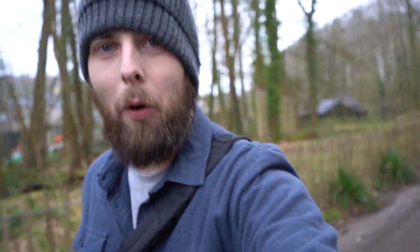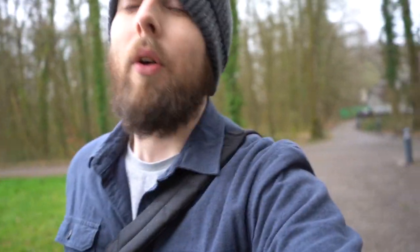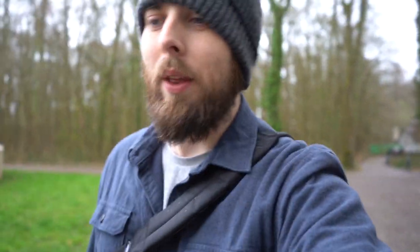Okay, as I said, a lot of the staff here are very knowledgeable. You can ask them almost anything and they should know about wherever they're stationed in that building. They've had excellent training. We're approaching something called St. Teilo's Church, which is an incredible church. Here's what it looks like. St. Teilo's Church.